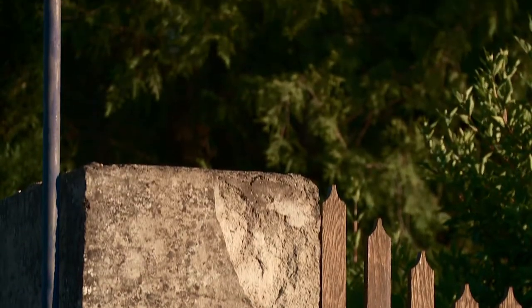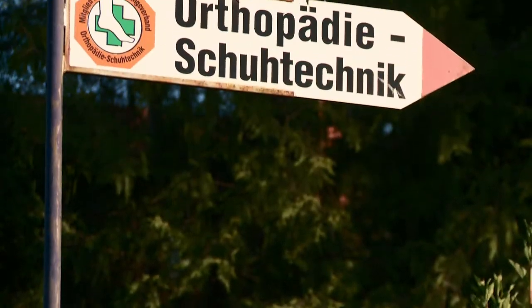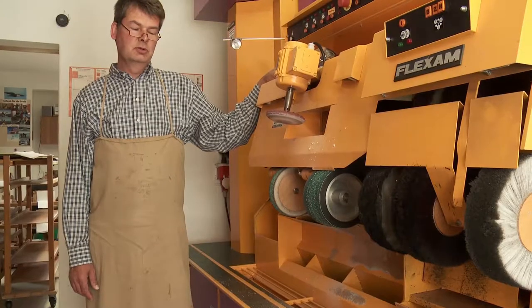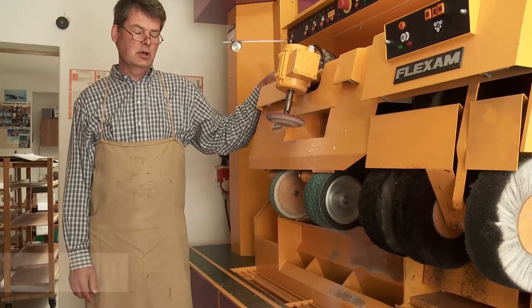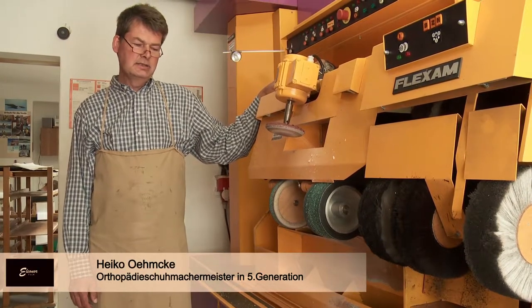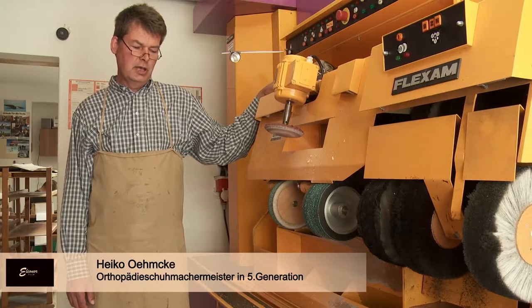I, too, chose to follow in my father's footsteps, taking over the workshop in 1965 as a master orthopedic shoemaker, thereby continuing the family tradition in Yon. While the profession of orthopedic shoemaking was formerly intended exclusively to serve those disabled in the war, the image of the profession today is very different.